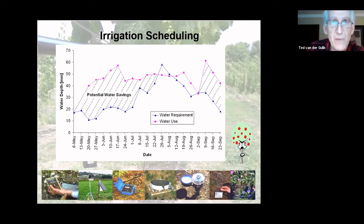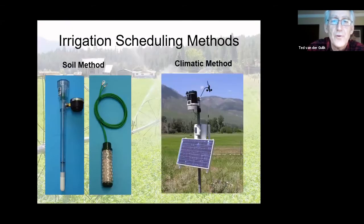And when we go back to our water requirement that I gave at the beginning for those two examples, we were around 7,000 cubic meters. If you were doing something like this, you would never be within the 7,000 cubic meters. You have to schedule your system to follow the crop water demand, because that's how that calculation is made. It's about the crop water demand. There's a number of irrigation scheduling methods. I'm going to talk about soil monitoring, the soil method, and of course there's the climatic method.